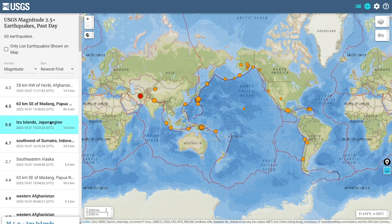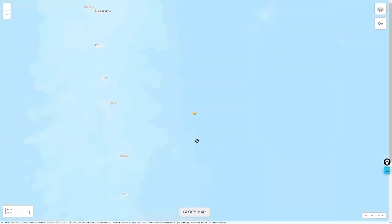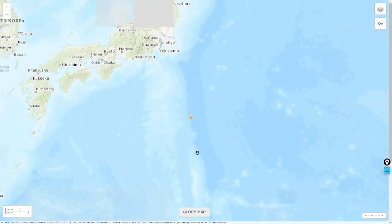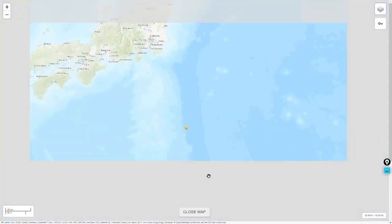And then yet another quake in the Izu region of Japan. So we could be seeing 4 shocks there as well. We've been seeing significant number of quakes south of Japan there. Here's a location of that latest. There's the location of that.